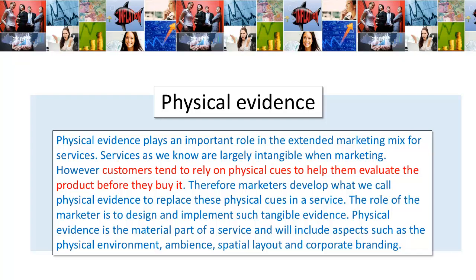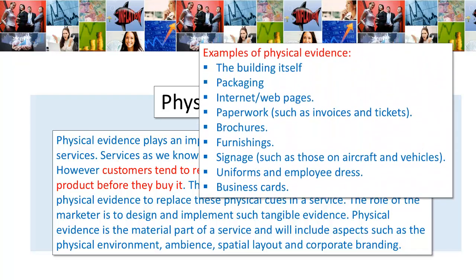The role of a marketer is to design and implement such physical evidence, tangible evidence, evidence that the customers can see and touch. Physical evidence is a material part of a service, and it's going to include aspects such as a physical environment, e.g. a nice clean hotel room, ambience, spatial layout and corporate branding.